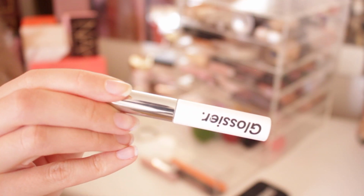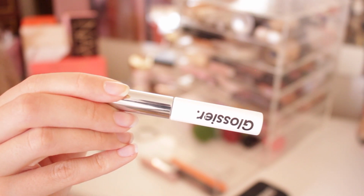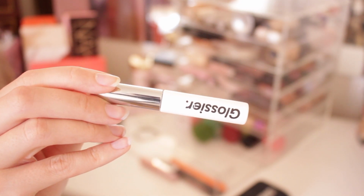And then apart from that, I just have the Glossier Brow Gel, which has honestly become my favourite brow gel as well. Still love the Benefit one, but if I'm feeling like a little bit more of a bushy brow, I will go for this one.